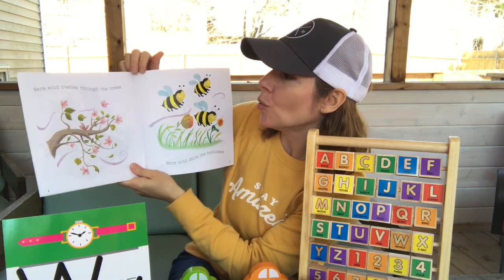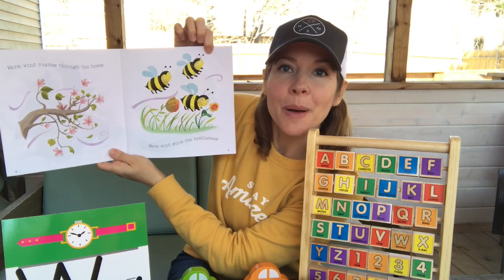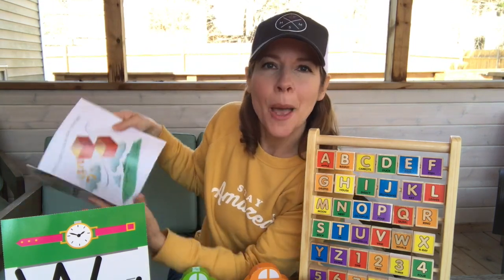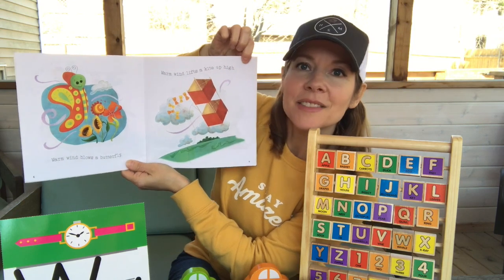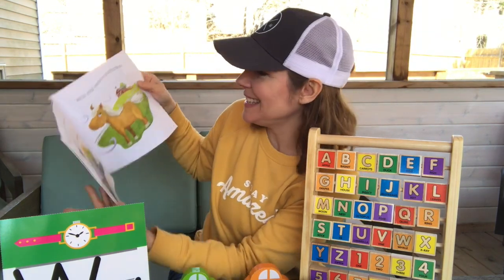Warm wind rushes through the trees. Warm wind stirs the bumblebees. What does a bumblebee say? Buzz, buzz, buzz. Warm wind blows a butterfly. Warm wind lifts a kite up high. Kites are great for windy days.